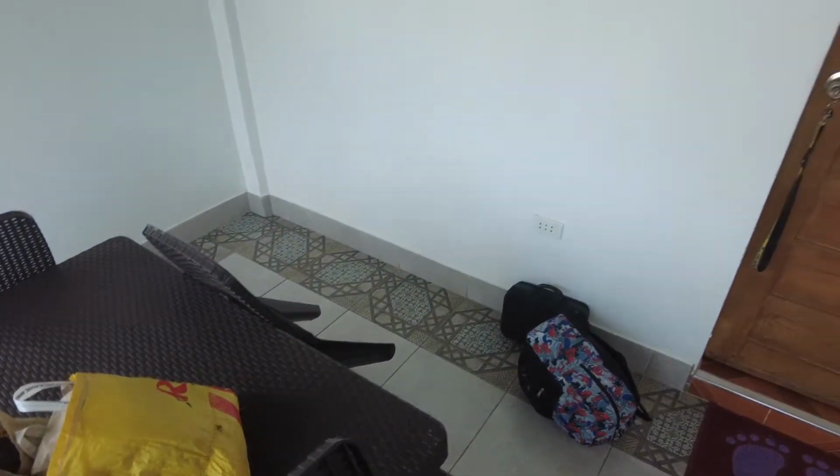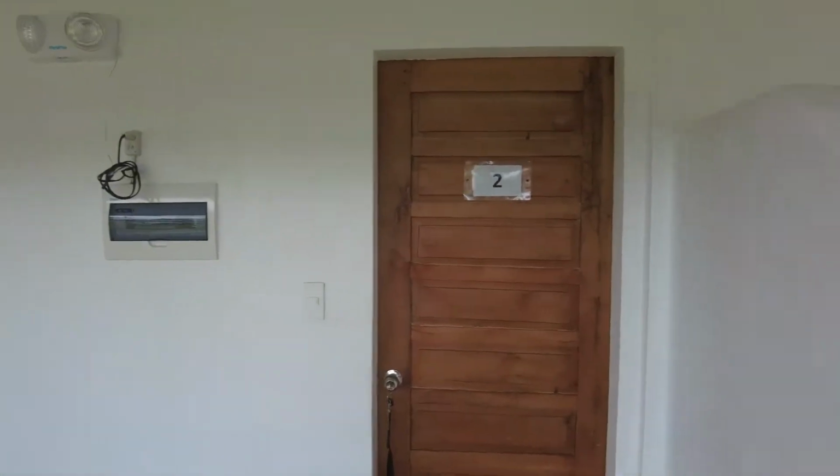It looks like a nice pool. We haven't been in the pool yet. We're still waiting; check-in is at 2 p.m. and it is now 11 a.m., so we've got about three hours. So this is our room. We have number 2. Let's see what it looks like on the inside.